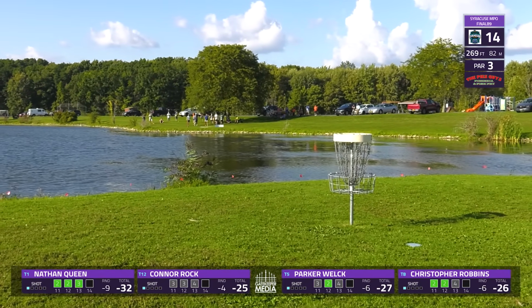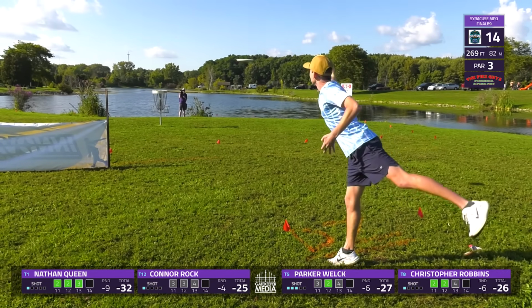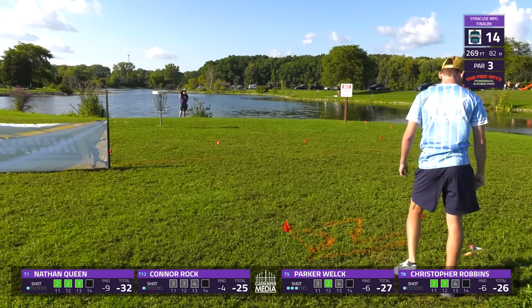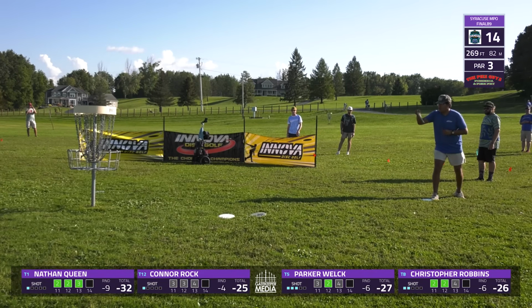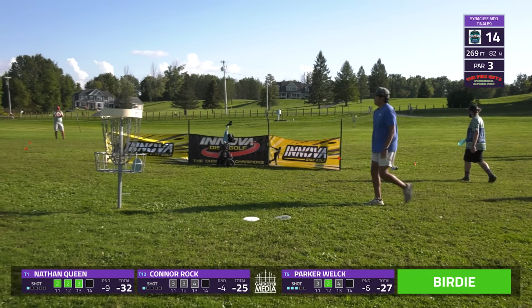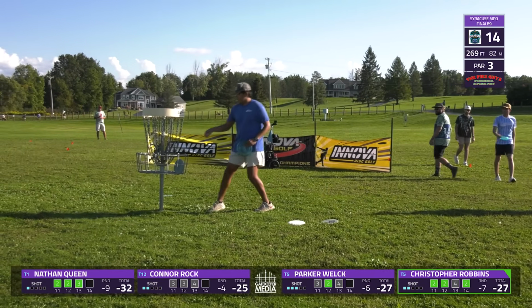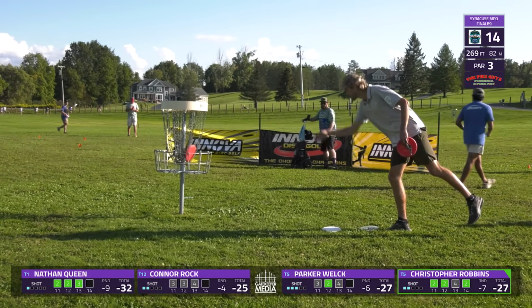That is parked. Yeah, picking up on the distance from Parker and making the correction as he just leaves his drop zone putt. A little high, a little left. He's putting back into a headwind there. No easy putt. But an easy putt for Christopher as he takes his birdie on the hole.